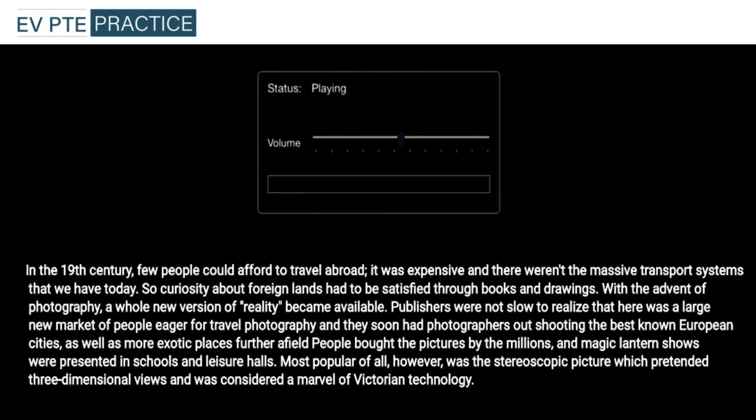In the 19th century, few people could afford to travel abroad. It was expensive, and there weren't the mass transport systems that we have today. So curiosity about foreign lands had to be satisfied through books and drawings. With the advent of photography, a whole new dimension of reality became available.